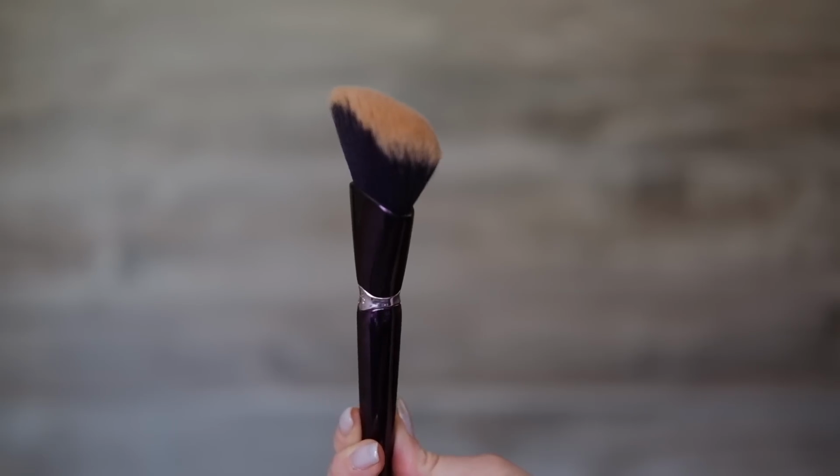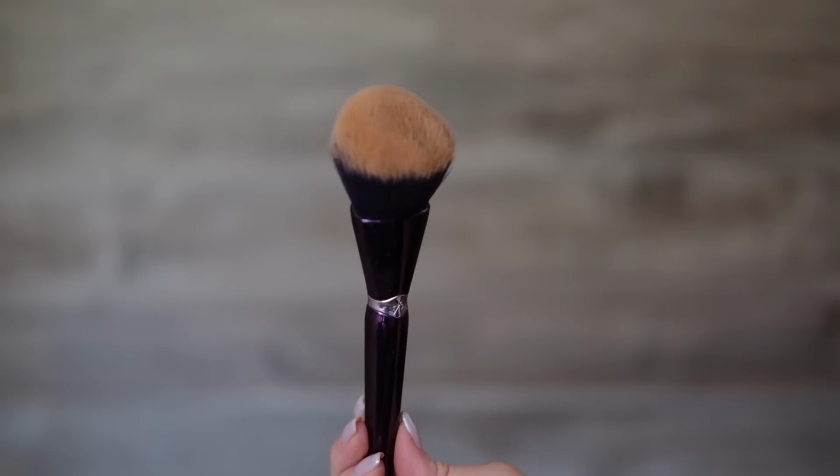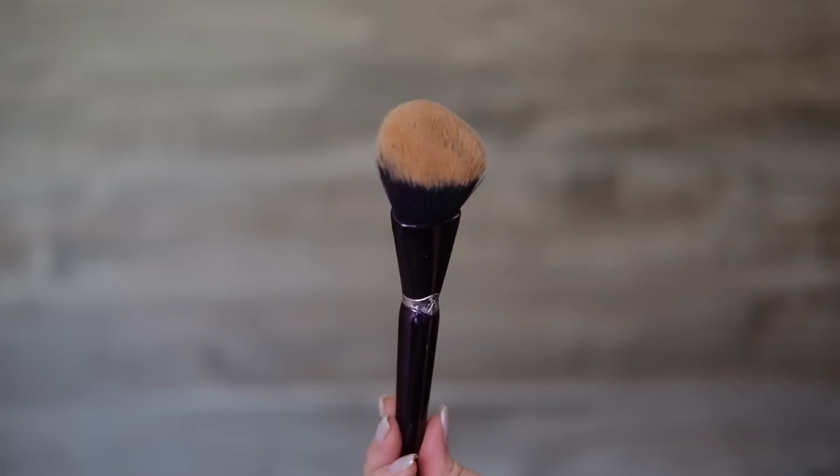This brush is amazing for powder. If you're someone who, like I said, has issues with powder picking up, looking cakey, whatever, this has the perfect amount of density. It is perfect for powder. Also for bronzer. I love using this for powder bronzer too. It gives a nice bigger application if you have a bronzer that you're trying to just put all over. Really nice for powder bronzer. I've also used this for blush before.